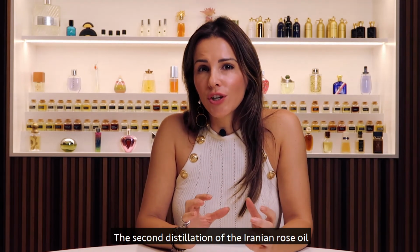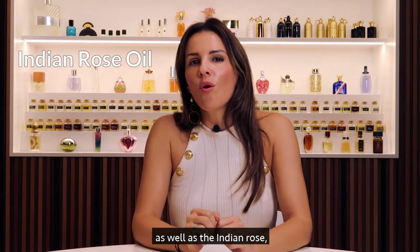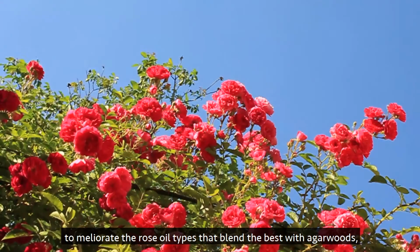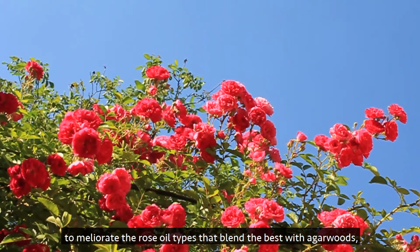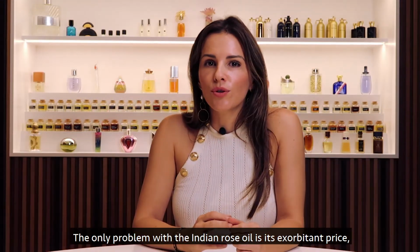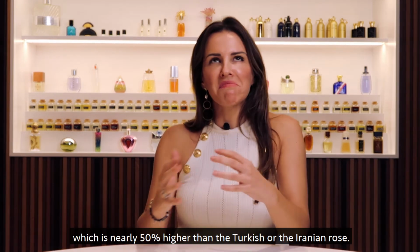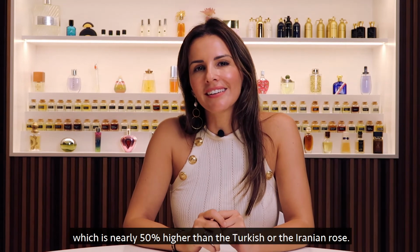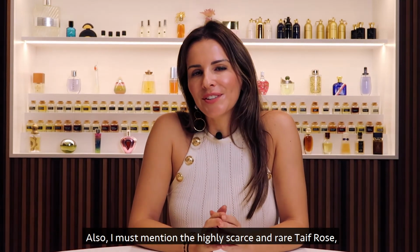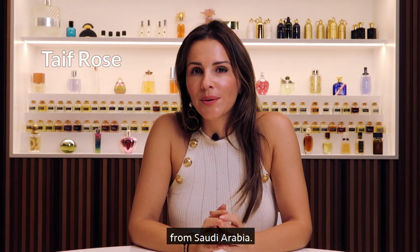The second distillation of the Iranian rose oil as well as the Indian rose oil works extremely well in Oriental fragrances. To me, they are the rose oil types that blend the best with agarwoods. The only problem with the Indian rose oil is its exorbitant price, which is nearly 50% higher than the Turkish or the Iranian rose. Also, I must mention the highly scarce and rare Taif rose from Saudi Arabia.